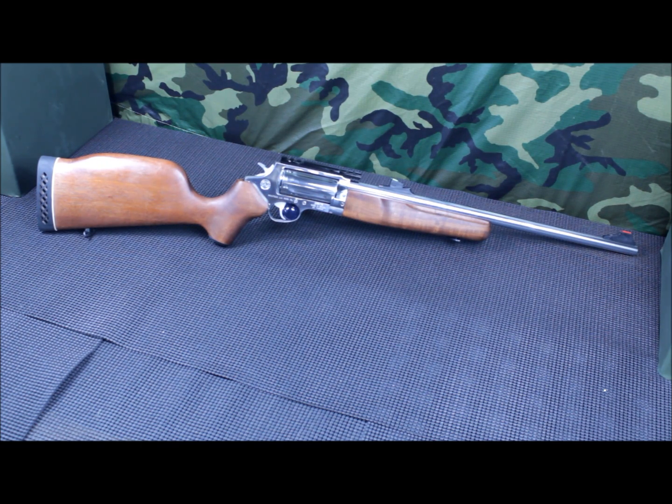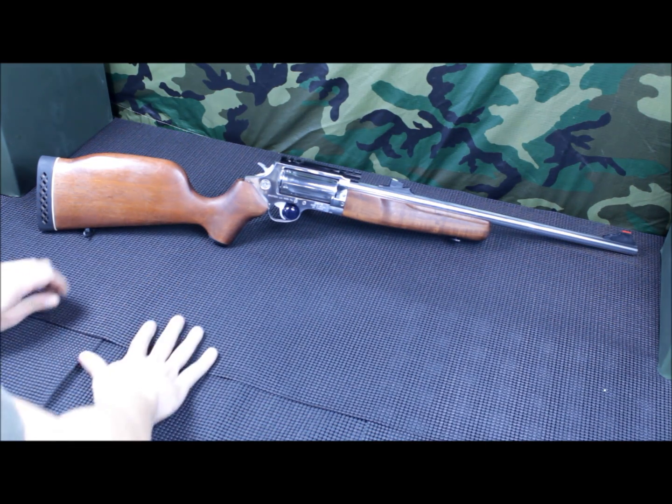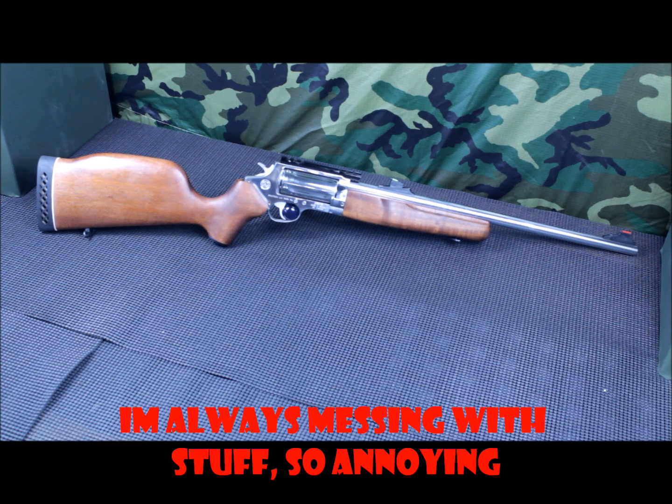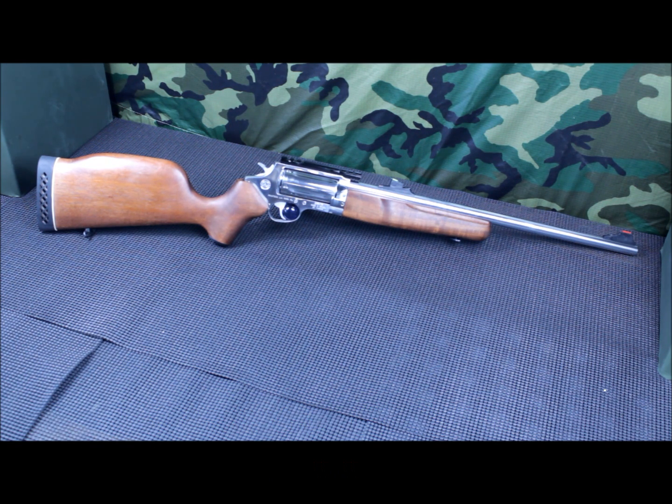Got the new garage studio, if you will, set up, and I figured I might as well go over the Taurus Circuit Judge. It used to be Rossi, and then Taurus bought them out in 2008. At first it was just the pistol that people would buy, and then they came out with this carbine, or carbine, I guess, depending on who you are. I've had it for probably 2.5 years now.